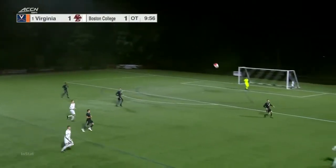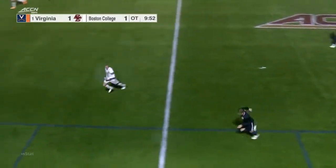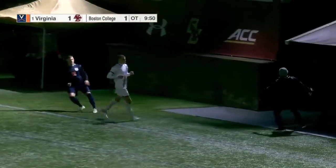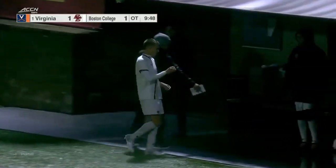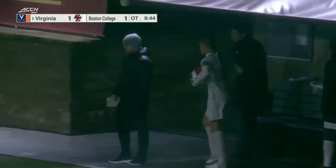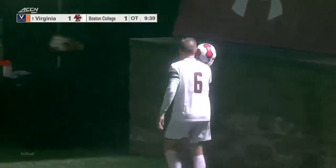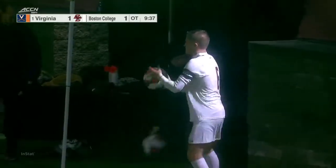Meanwhile, Virginia has won all 10 games it's played this year, all 4 conference games. The Eagles trying to hand them either their first loss or even first draw. Start the first overtime session. If you're new to college soccer, it's first goal wins. If we get through these 10 minutes without a goal, we'll put another 10 minutes on the clock.